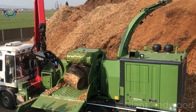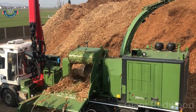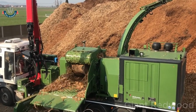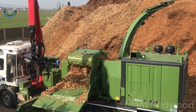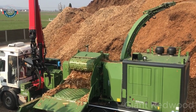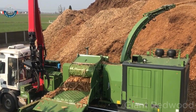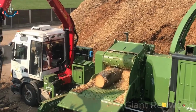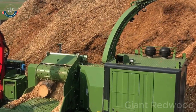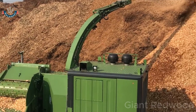What makes this machine essential is not just its power, but its efficiency and output quality. With adjustable screen sizes and customizable cutting configurations, it produces uniform chips ready for use in pellet production, furnace fuel, composting, or soil enrichment. The grinder is equipped with automated feed systems, overload protection, and easy-access maintenance points, making it operator-friendly and built for long-term use in the toughest environments.